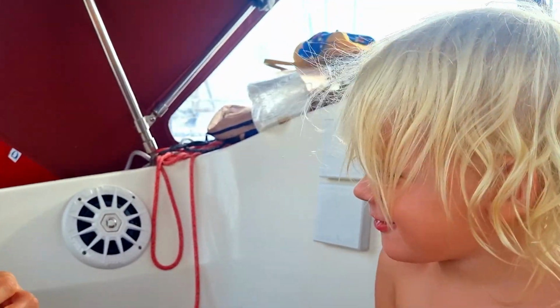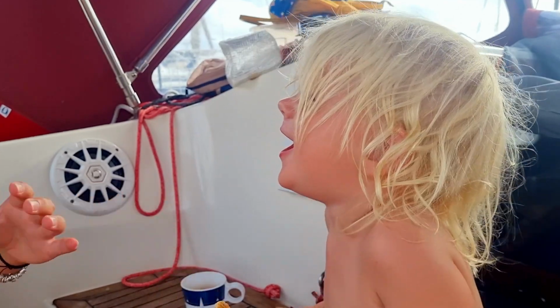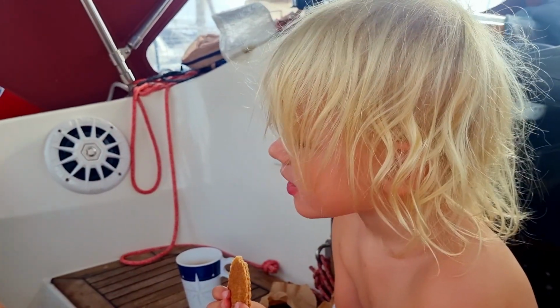A little bit nostalgic, we opened the final present from the box we got when we left last year. The best, a Dutch treat, stroopwafels.